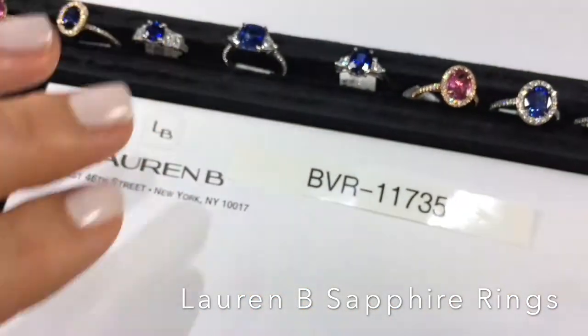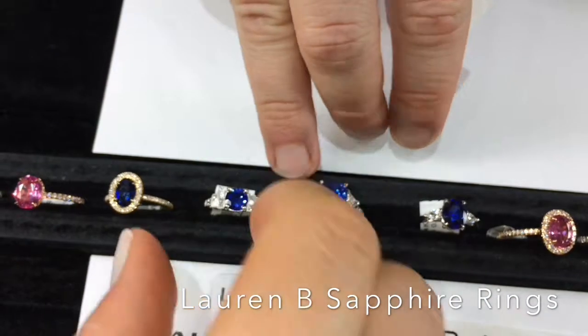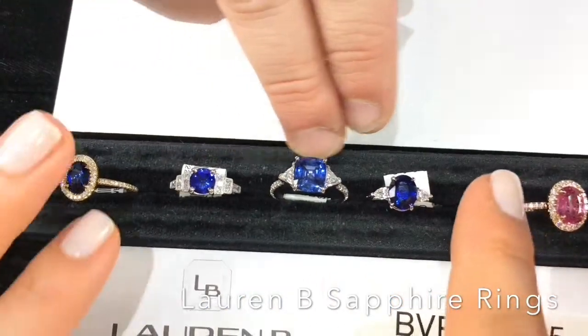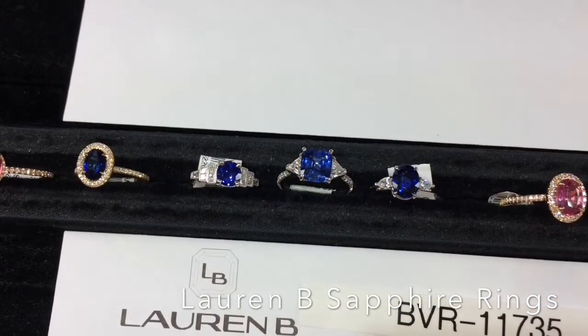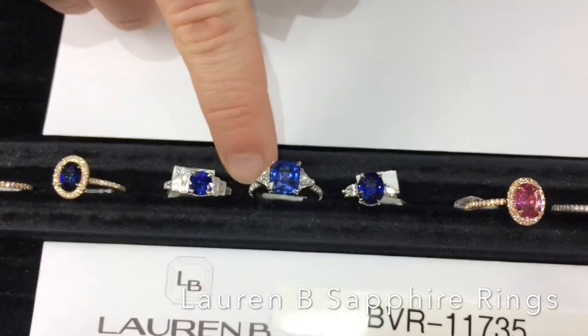We did price ranges on this. Again, these 3 rings are in the $7,000 to $9,000 range. This one's a little bit bigger.